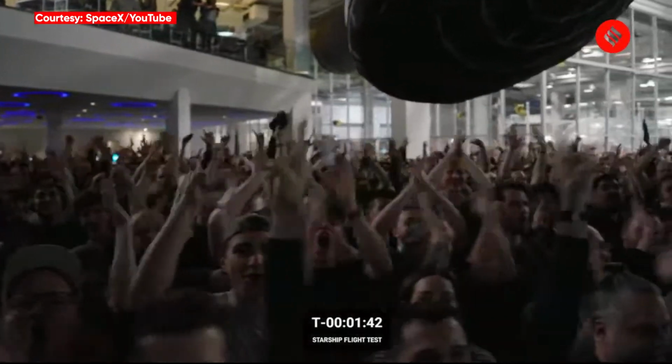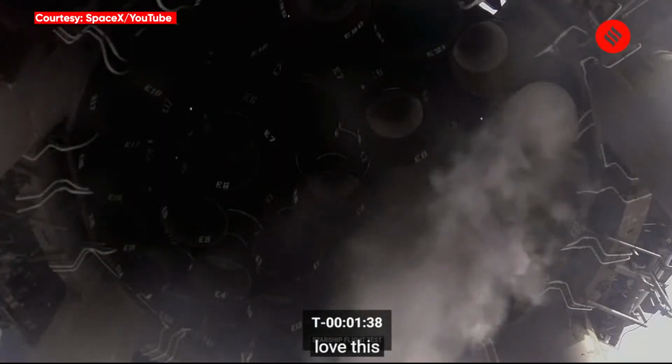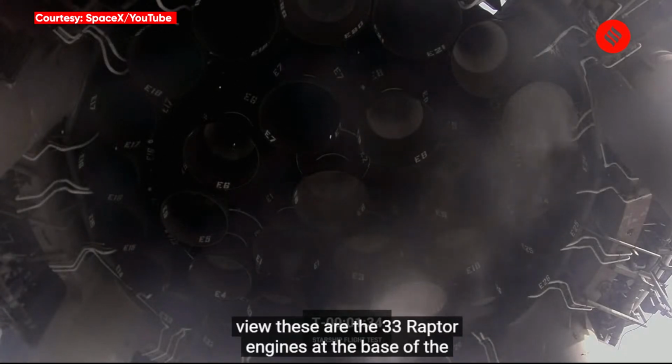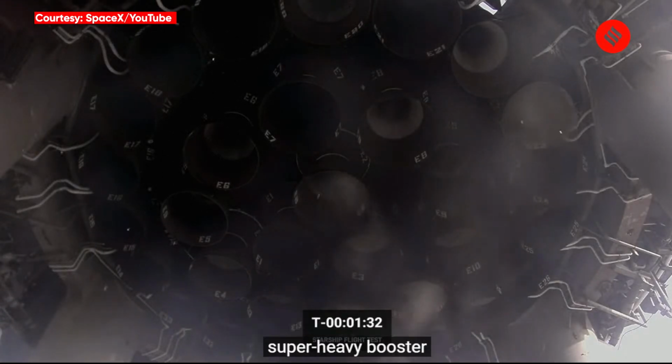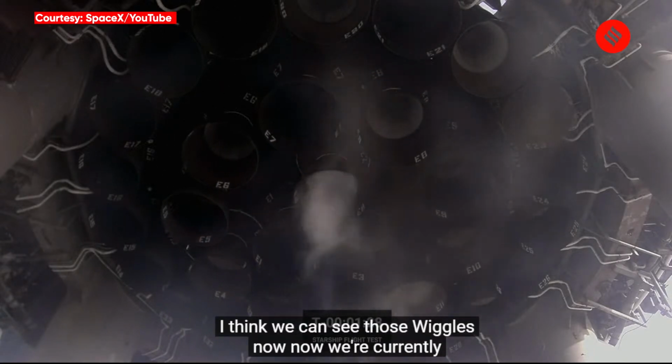I don't think I've ever seen someone so excited for TVC wiggles. Love this view. These are the 33 Raptor engines at the base of the Super Heavy booster. I think we can see those wiggles now.